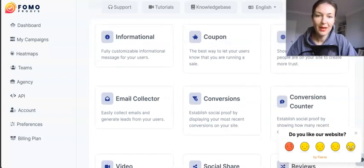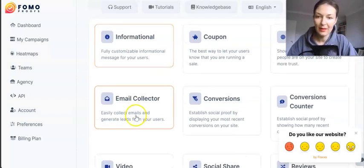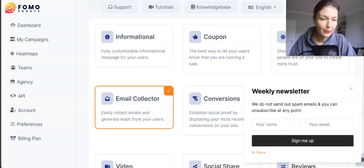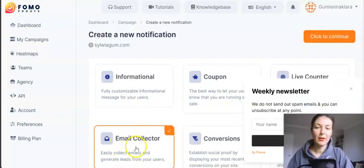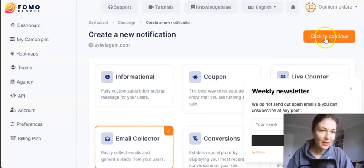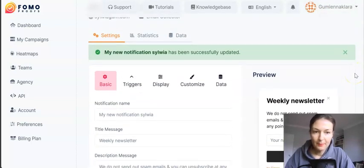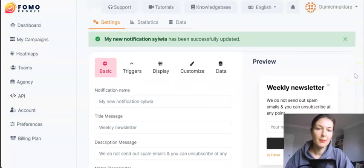Now let me show you how to, let me just pick one of them, maybe the email collector, and I'm going to show you what kind of customization you can do here. So once I've picked the one I want to create, then click to continue. Alright, so here is the kind of stuff you can do to customize your widgets.